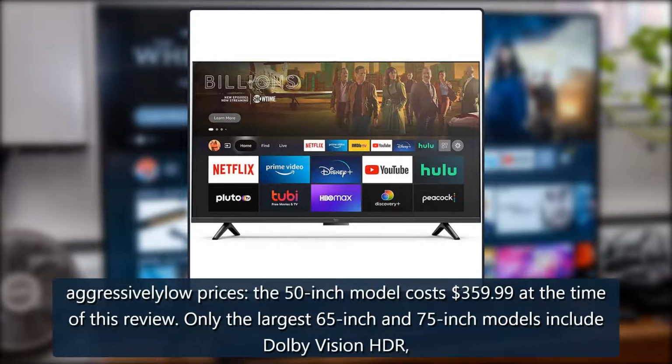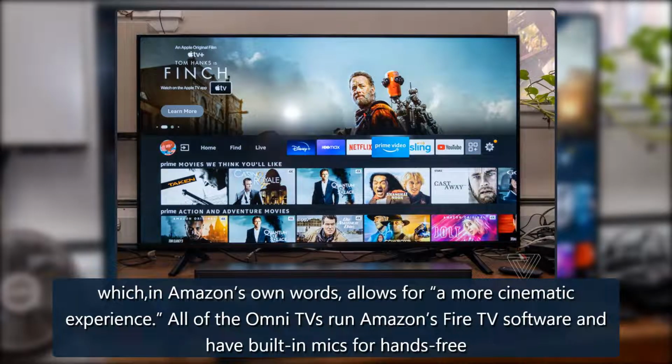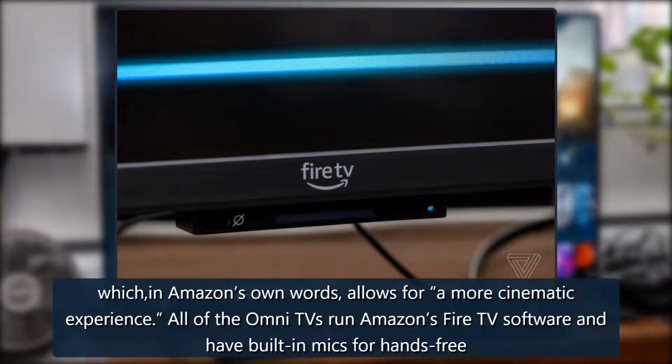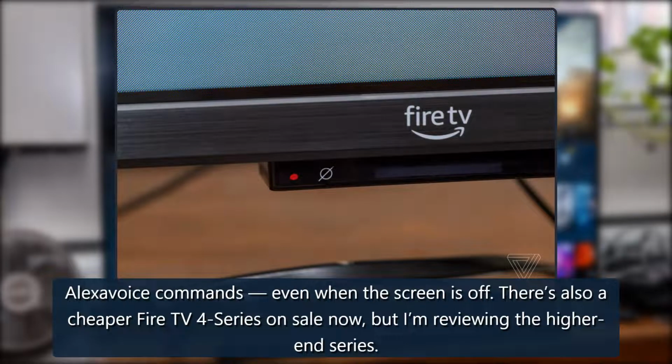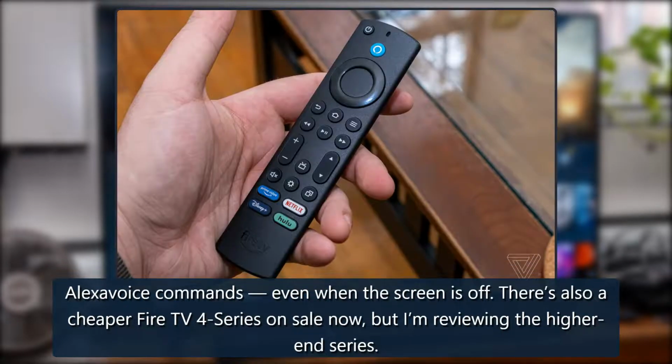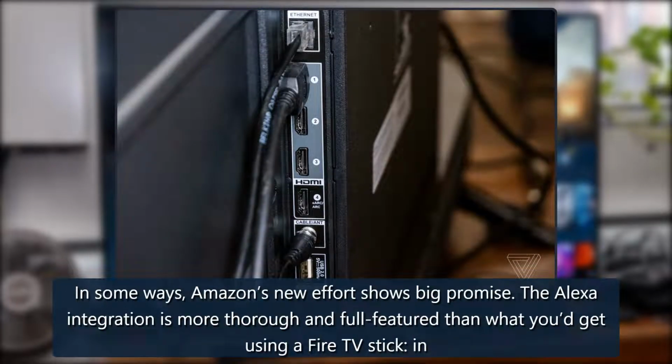Only the largest 65-inch and 75-inch models include Dolby Vision HDR, which, in Amazon's own words, allows for a more cinematic experience. All of the Omni TVs run Amazon's Fire TV software and have built-in mics for hands-free Alexa voice commands, even when the screen is off. There's also a cheaper Fire TV 4 series on sale now, but I'm reviewing the higher-end series. In some ways, Amazon's new effort shows big promise.